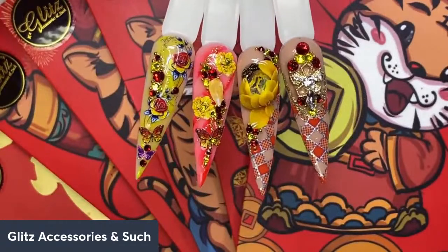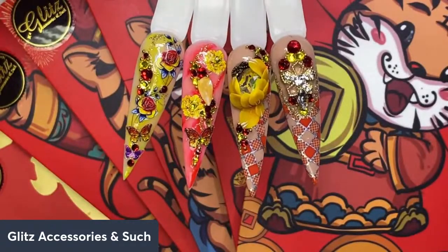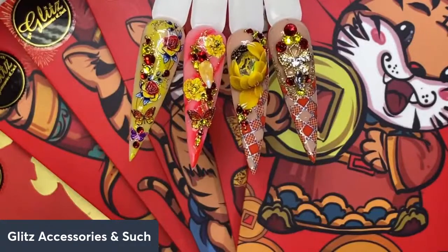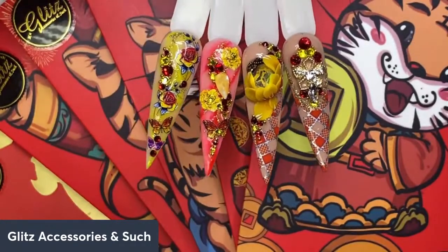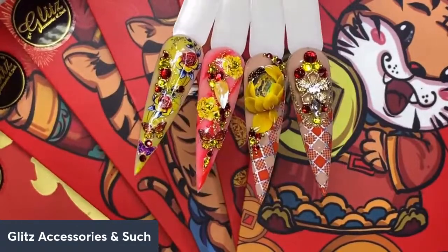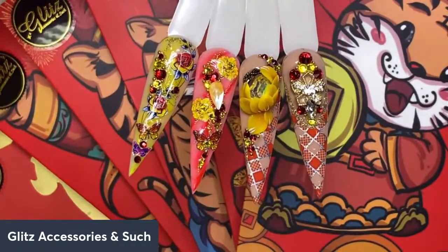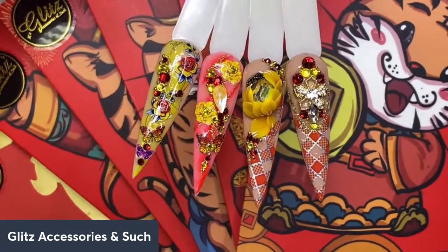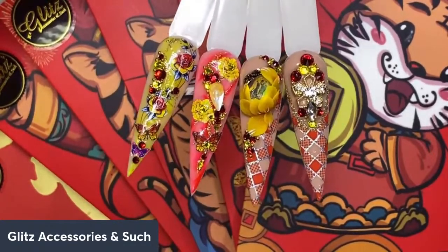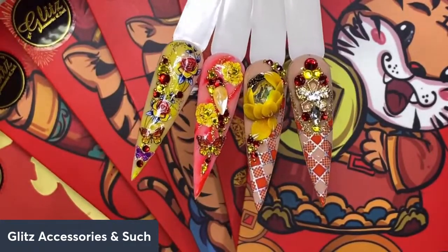So here's the final looks. I hope you enjoy. Heather, I'm so excited for you. And then you get the red envelope and then you get a Glitz cash and you have a free gift. Oh my God, it's going to be so awesome. Yes, Mika. Yes, I can't wait to see what I got. Mika, you got to share with me. You get a Glitz cash. You might have a lot in there.